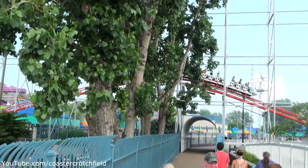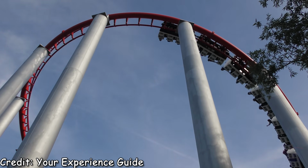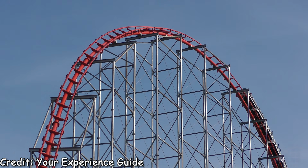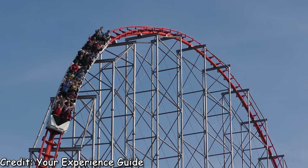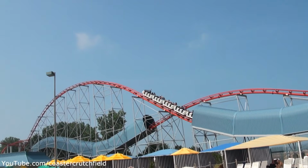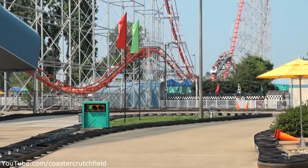I kinda love row 9. It just has some secret sauce that really makes it pop in my opinion. The back of the car positioning gives a surprisingly decent-ish pop over both the first drop and the initial Camelback, and the third hill is absolutely nuts in the middle of the train. The highlight of the ride in row 9 is the return run.